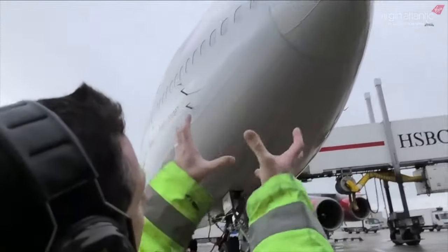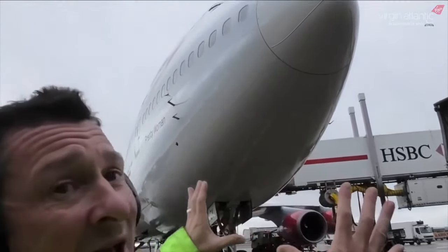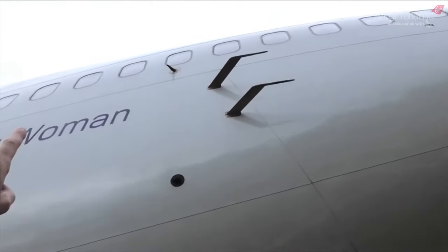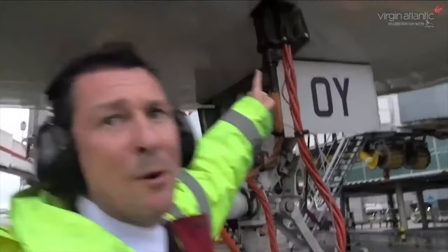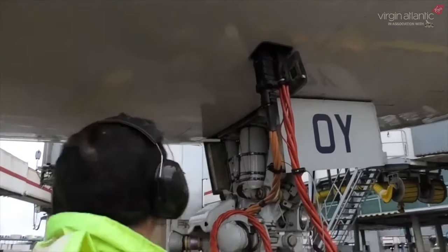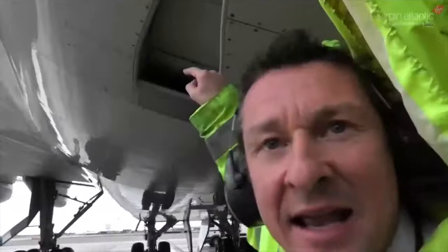Position of the radio, the weather radar dome is all intact. Icing detectors, dynamic pitot tubes, and alpha vane. Ground power, electrical ground power, so when we go, obviously they can pull those out. For the air conditioning.